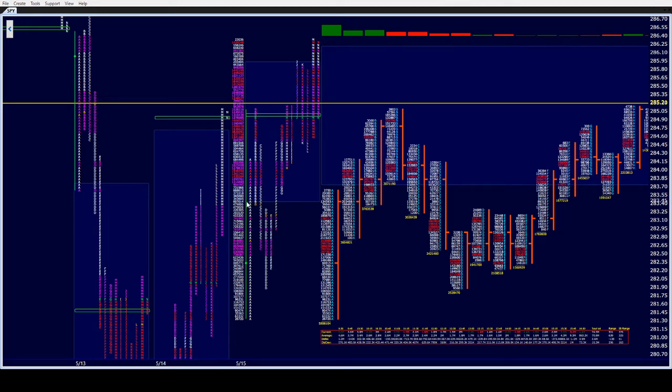B period. Took a long when I said it looked like we're going to pop A's high, start one-time framing up and get above the price probe. Took the long right up to yesterday's high. That was a very nice trade. Now, the one trade I didn't take, which would have been very nice, and I'm going to blame my lunch for getting in the way.